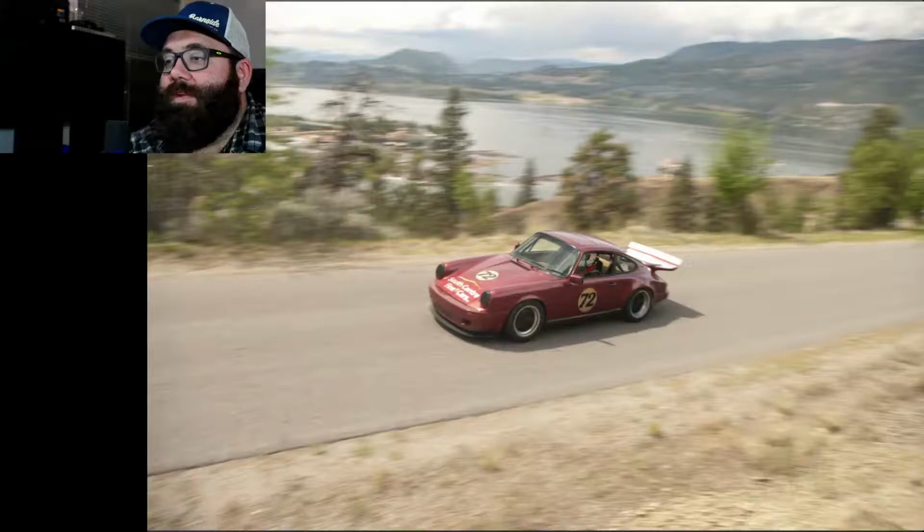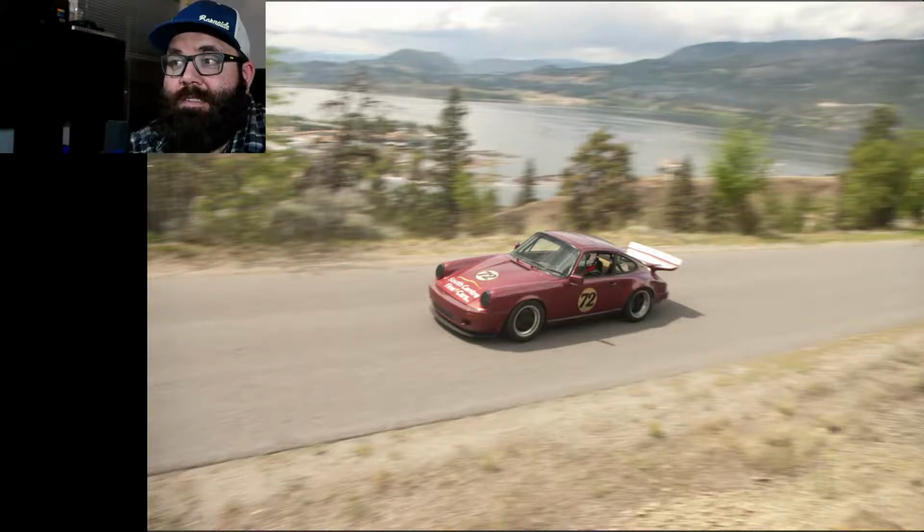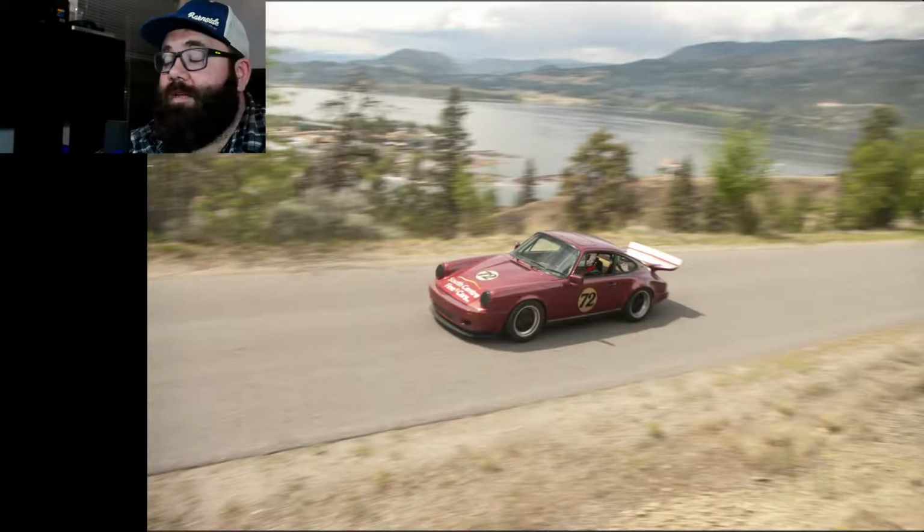One of a couple of classic Porsches that used to come up, and I haven't seen them in a couple of years, but I'm pretty sure that's because one went slightly down a hill. Not in a good way. Got saved by a tree. Let's say that.